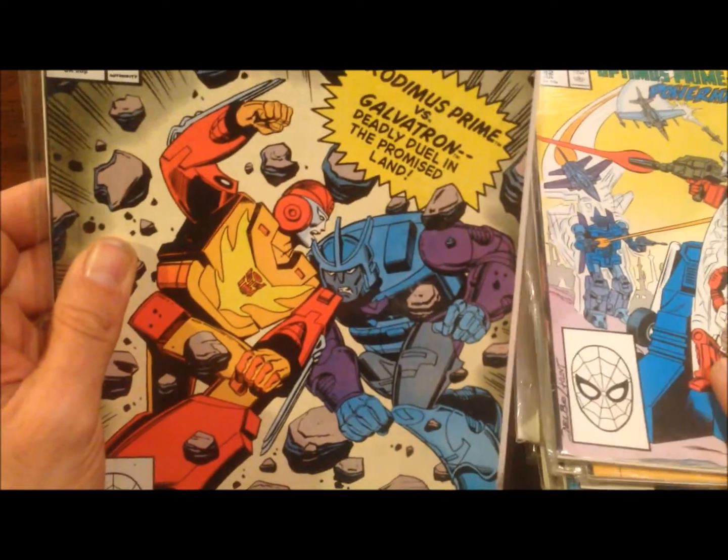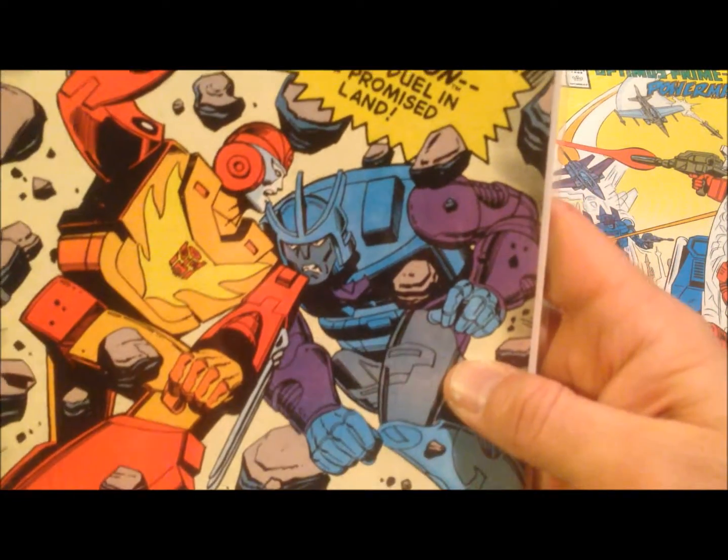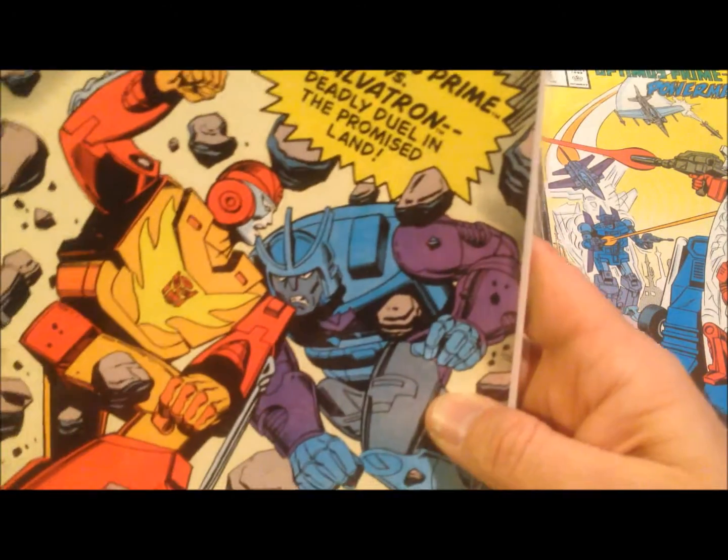43, Rodimus versus Galvatron. That looks nothing like Galvatron. I'm just telling you that looks nothing like the Galvatron from the movie. I don't know what that is, but that's not Galvatron. Doesn't even have his cannon or the big gun. I don't know who that is.